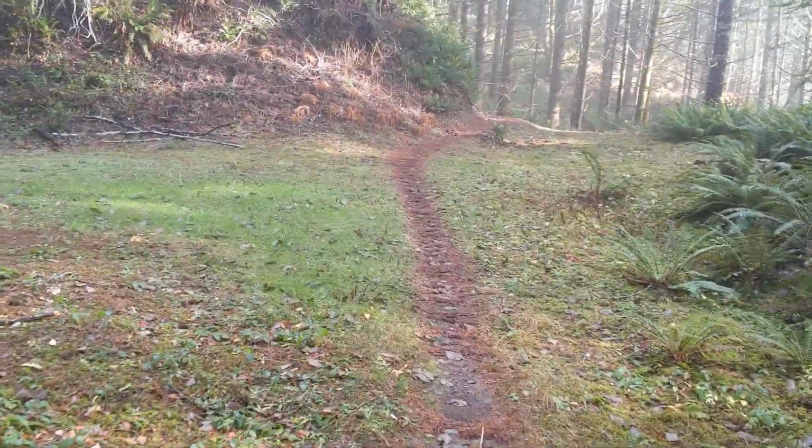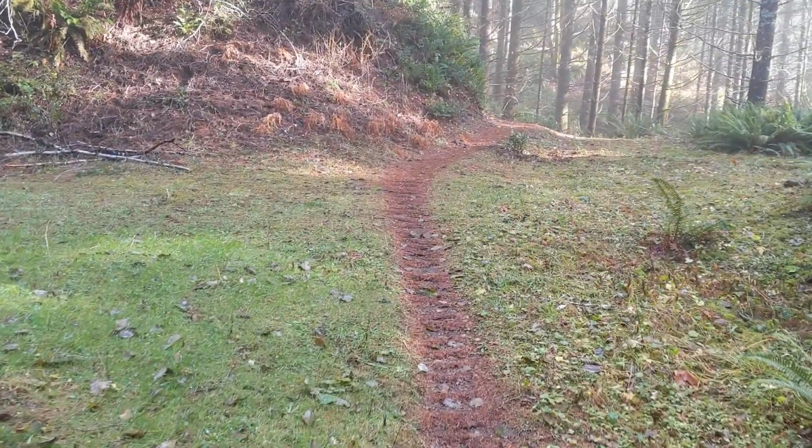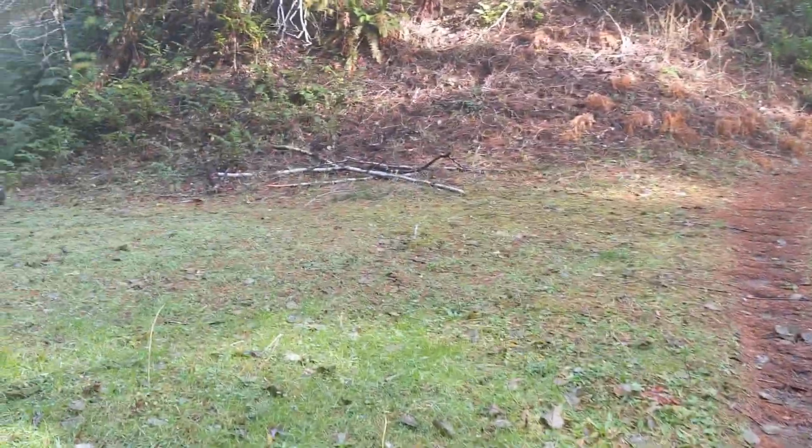A couple of times on this stretch, you cross old roads that were used many decades ago when this area was logged.